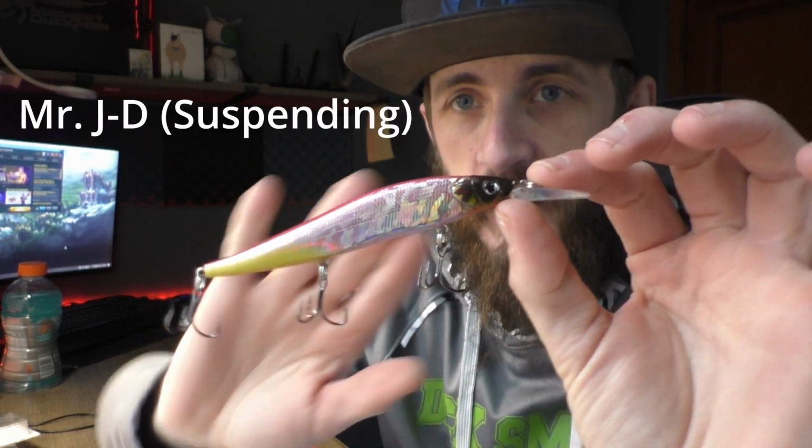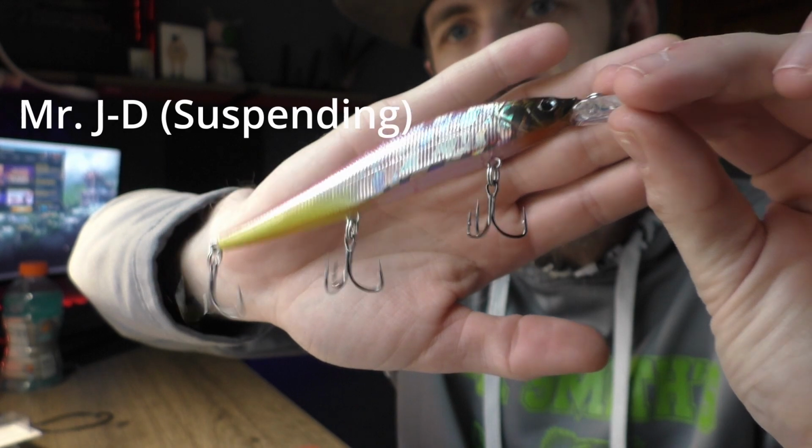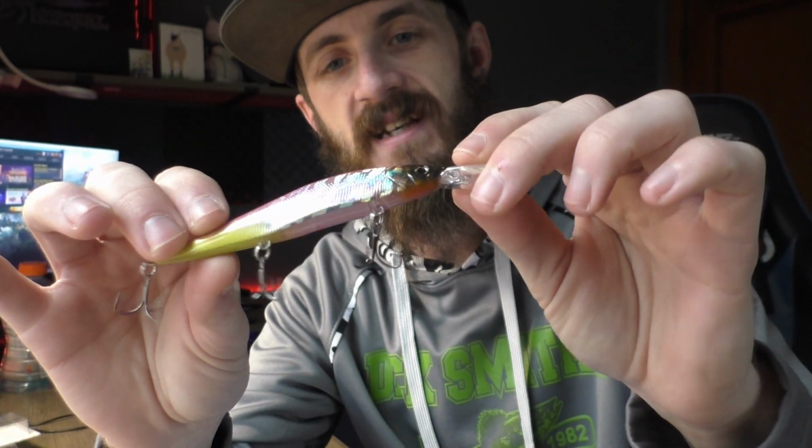Now these are what I've been excited for. He got a bunch of these in, and he painted up a few to send me. The deep diving jerk baits, and there's something special about them. They're the holographic jerk baits. So in nice clear water, this is gonna shine. And he sent me two of the same colors painted up.